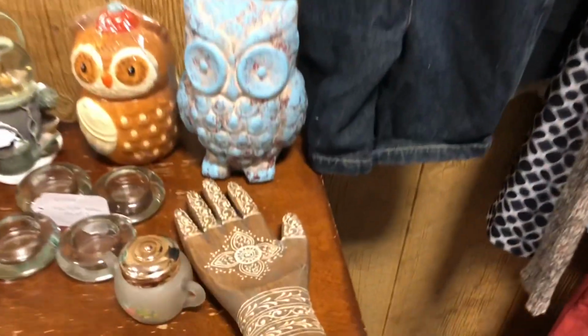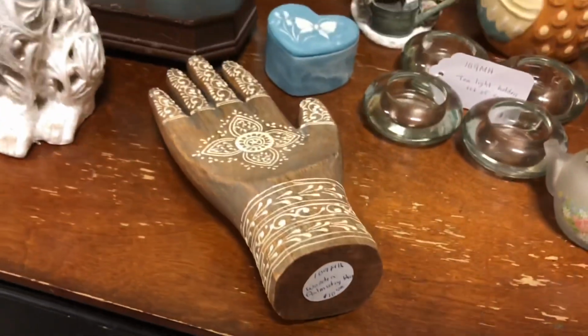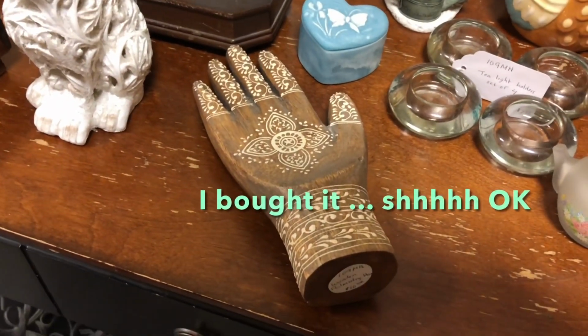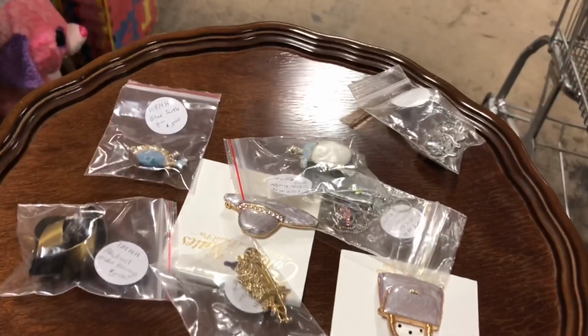There's a little wooden henna type hand. Oh, I know someone who would love that. Laura Caldwell. She would love that. A little bit of jewelry.